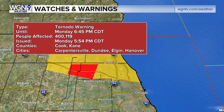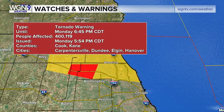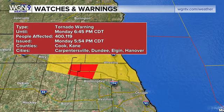No tornadoes reported just yet, but those are the areas that are certainly in the path of this damaging thunderstorm, which is capable at any time now of producing a tornado, and that includes the Schaumburg Stadium out there. There are a lot of open areas there too, so people should be aware and be careful for that.